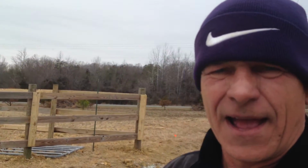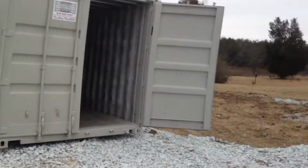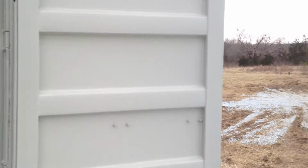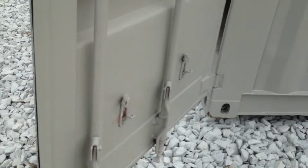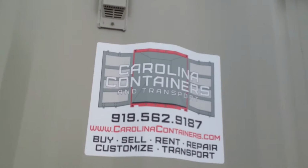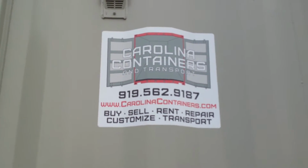Anyway, I ordered it with a lockbox. Well, there's no lockbox. I was in the yard this morning, and of course he had trouble getting his own. Anyway, no lockbox, nothing. But I've got these down here, I'll use that to secure the doors. But yeah, there it is. Carolina Containers out of Raleigh, North Carolina.